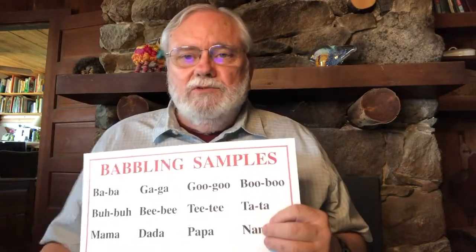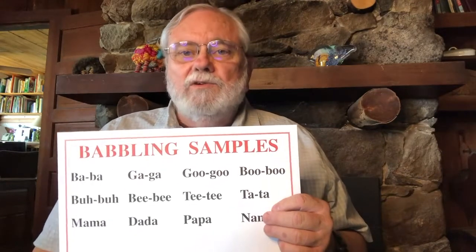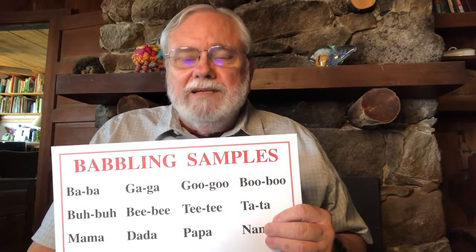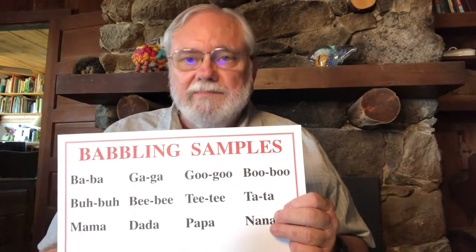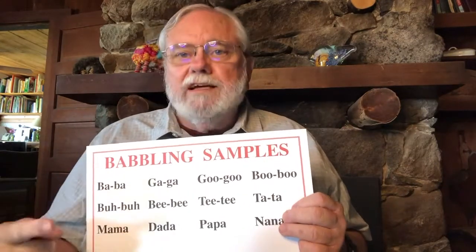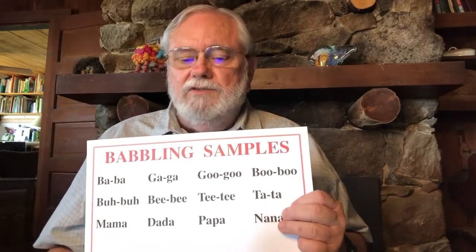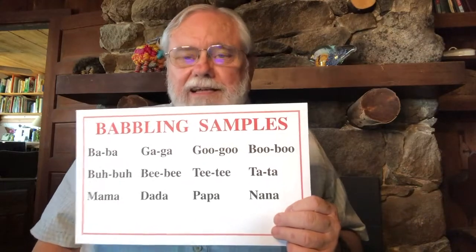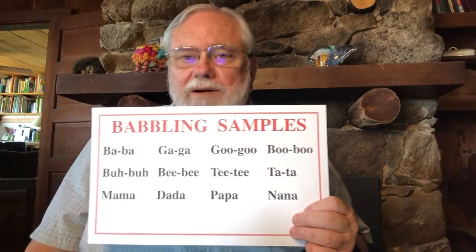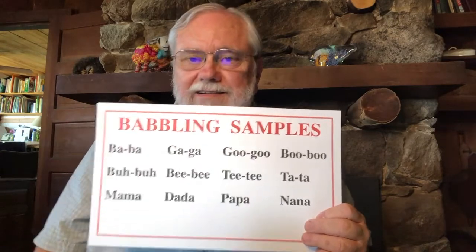And then if they change goo-goo to boo-boo, they've gone back to replacing the consonant or the onset at the beginning from G to B, and now they have boo-boo. So then they go on to produce other utterances like bubba and ta-ta, each time taking away a sound, replacing it with another sound, and blending the two together. And then finally they stumble into mama, and mom gets all excited, into dada, and dad gets excited, and papa, and grandpa gets excited, and nana, and grandma gets excited. And so their babbling starts to represent words.